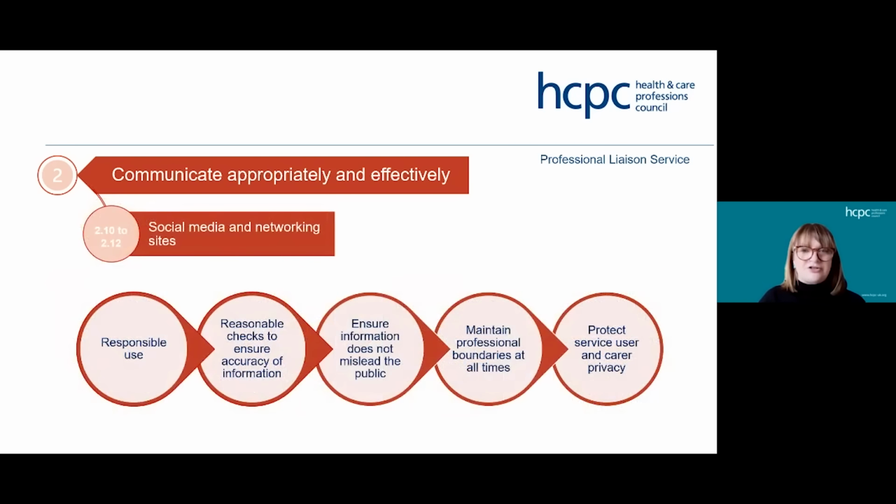Following on from that, Standard 2 goes on to introduce some new and revised requirements for registrants around social media. The HCPC recognises the enormous growth in social media in recent years and all the benefits this brings. But of course there are challenges, including but not limited to the proliferation of misinformation, which does have the potential to undermine public safety and the reputation of the professions that we regulate.